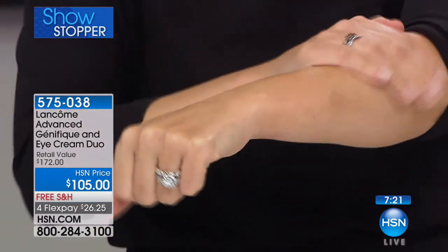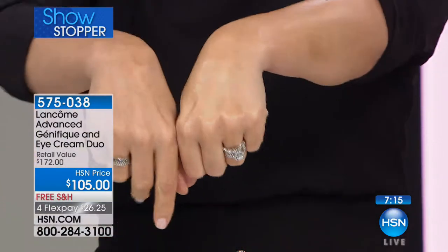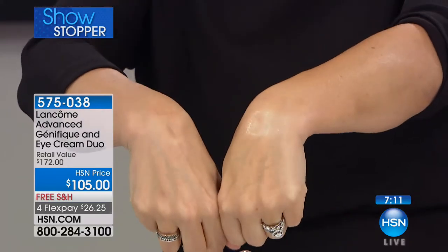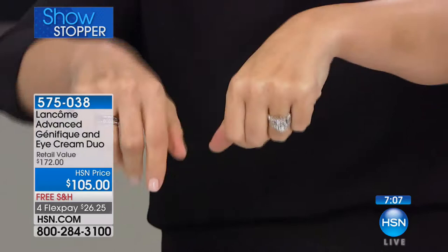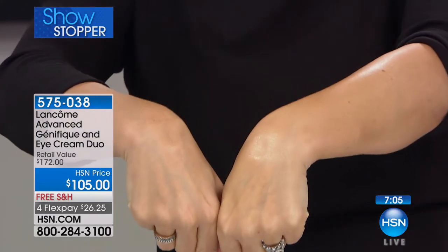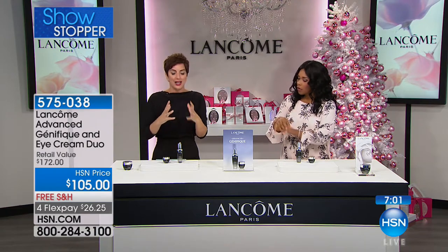I know, because there's so much. This is enough for my face, my neck, and my décolleté. And what you're going to notice is instantly, you're going to see radiant, smoother, softer, velvety soft skin. Yes. But then, after just 7 days, your skin's going to start to look younger. It's going to start to act younger. Yes. And that's where you're going to see that beautiful luminosity and radiance.